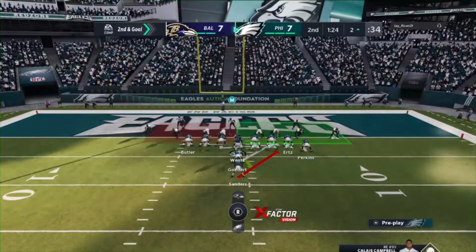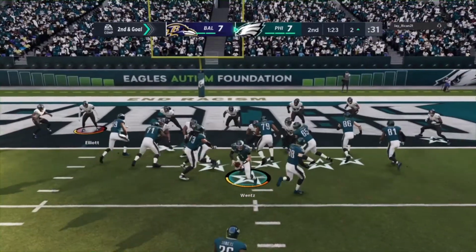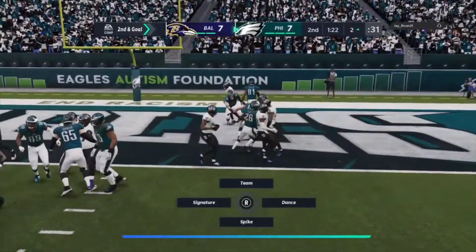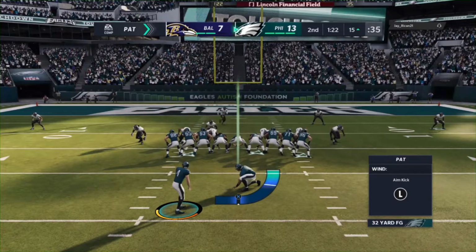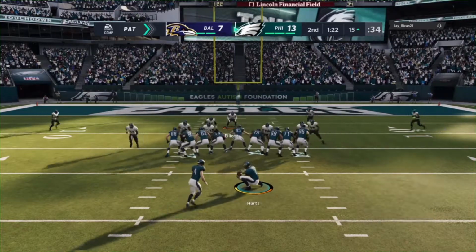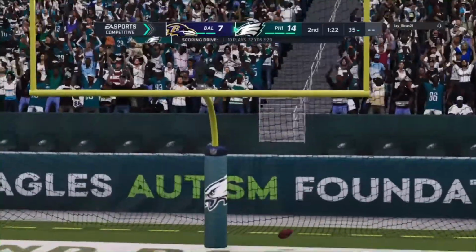More muscle up front for this 2nd and 2. They've got 3 tight ends out there. They'll try to run with Sanders. And he's out here in this first half. And the Eagles have taken the lead. And he's got it. It's now a 14-7 ball game.